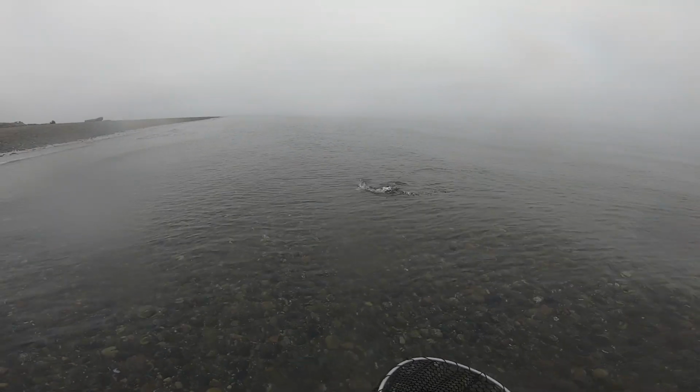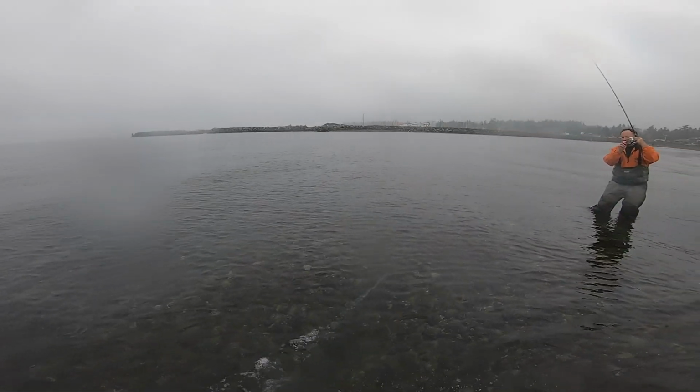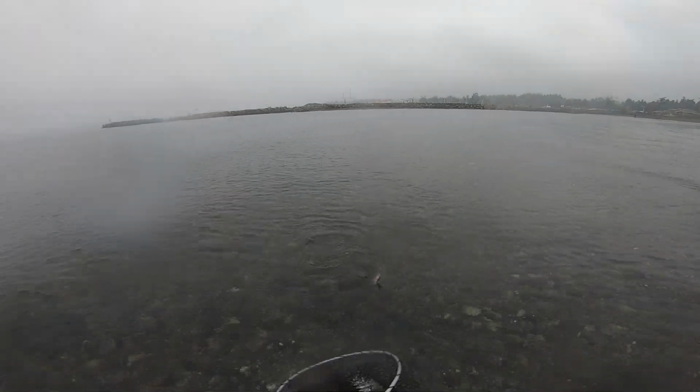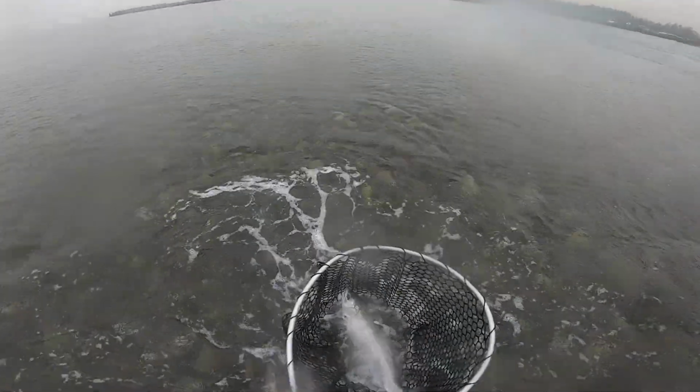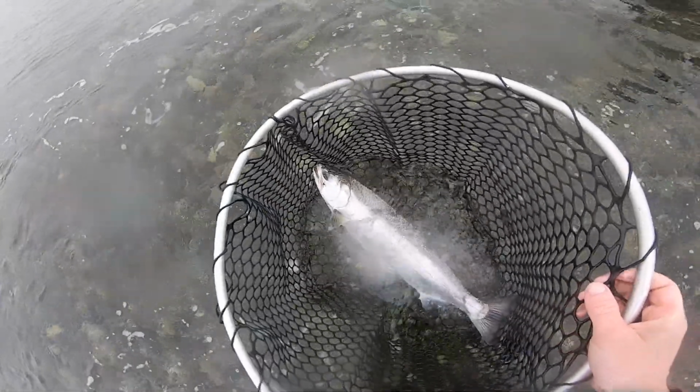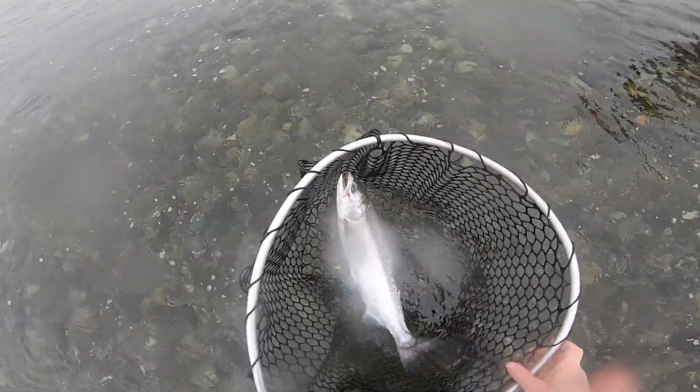I don't see a fin. You want me to walk towards it? He's coming quick. Oh, that was in the net. Oh my god, it fell out! Wild. This looks like a steelhead.